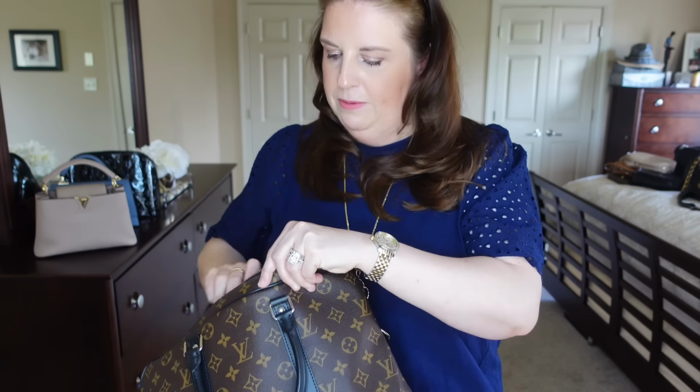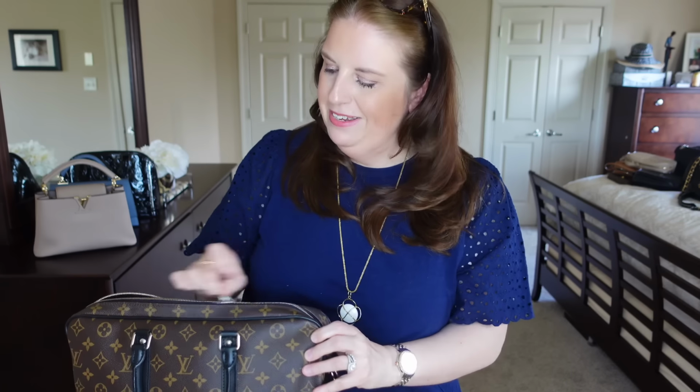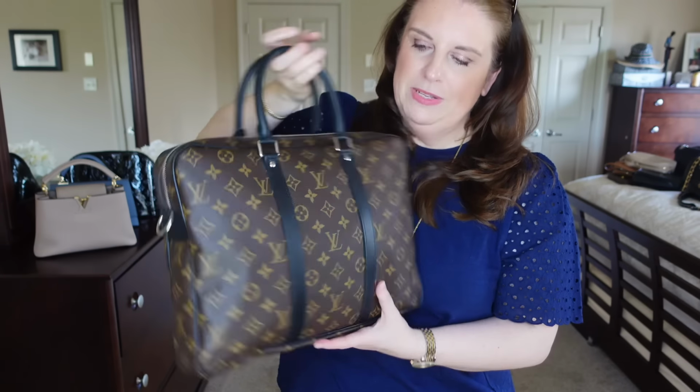Occasionally my husband will ask, where's my briefcase? He always thinks that I sold it without him knowing, and I would never do that. So I keep telling him it's nicely packed. It just stays in the closet. So technically this is my husband's bag, and hopefully one day he's going to use it.